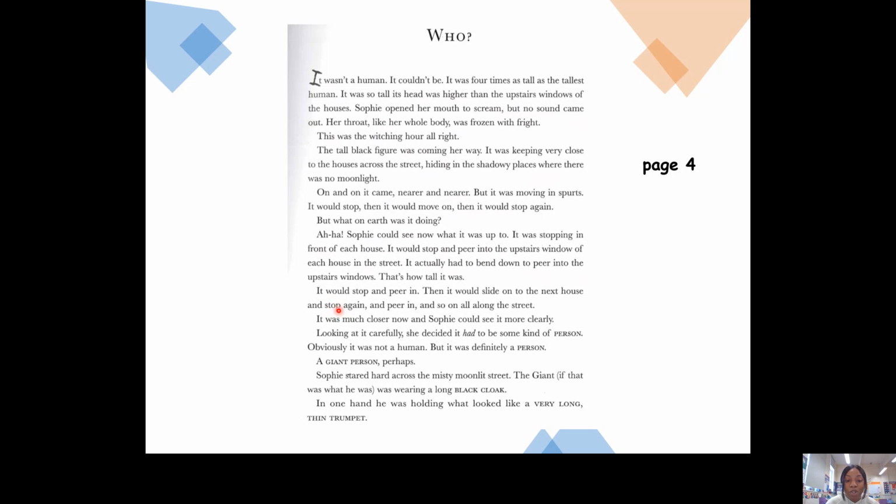I'm going to read this next part on my own. It would stop and peer in. Then it would slide on to the next house and stop again and peer in, and so on all along the street. It was much closer now, and Sophie could see it more clearly.